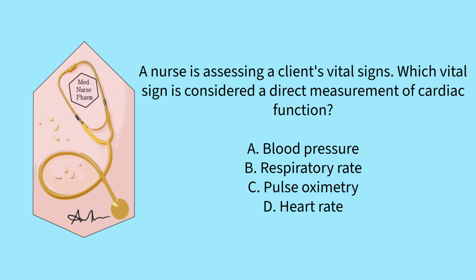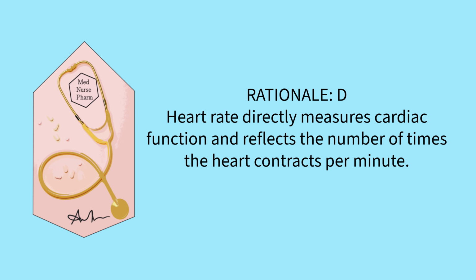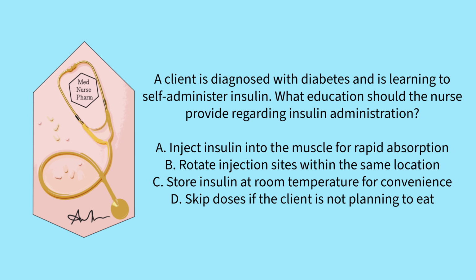A nurse is assessing a client's vital signs. Which vital sign is considered a direct measurement of cardiac function? Blood pressure, respiratory rate, pulse oximetry, or heart rate? The correct answer is D. Heart rate directly measures cardiac function and reflects the number of times the heart contracts per minute.